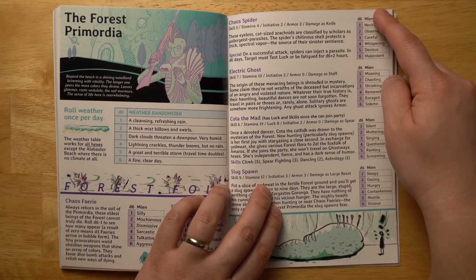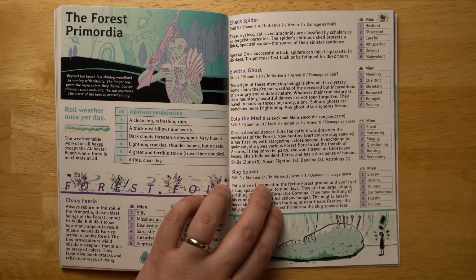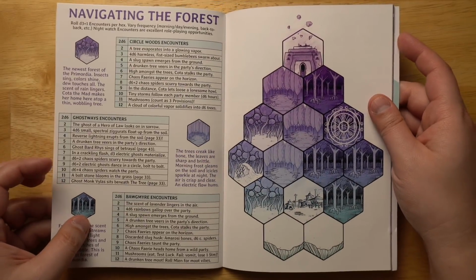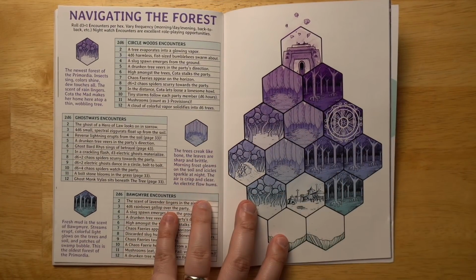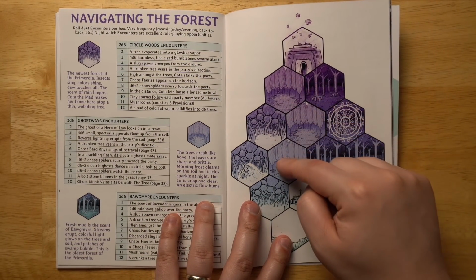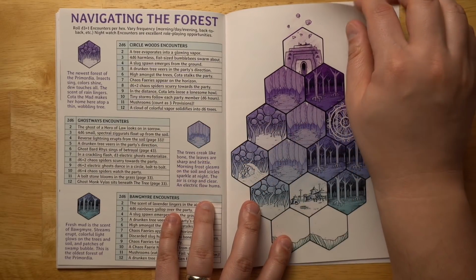Okay. I love how in Troika, each monster has its own little reaction table. There's not like a universal one. So everyone has like a unique feel to it when you encounter it. Electric ghosts, slug spawn. So here's our forest. You have your three main types of hexes. Bog mire are these three ones, and I guess that one up there. The ghost ways are over here, and then you have some circle woods over here. And they all have their own table.